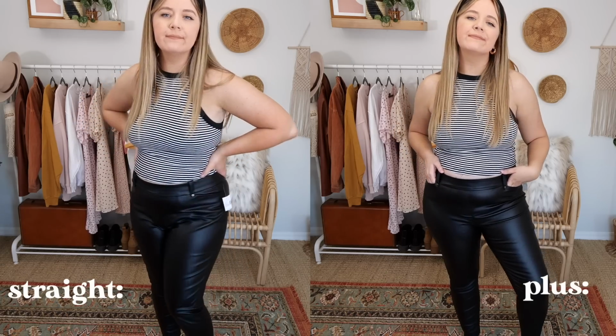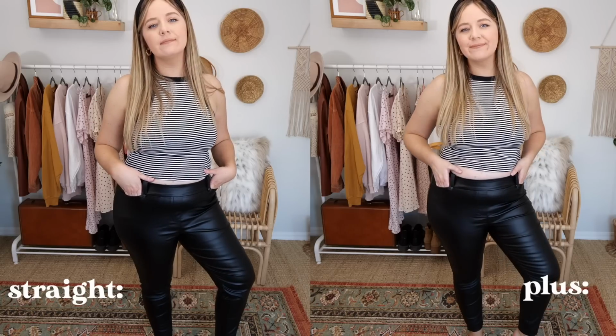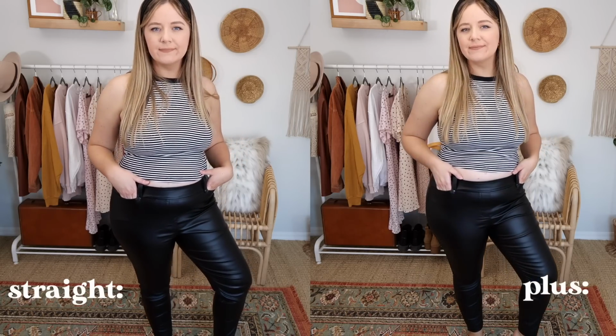I think I could still totally make these work, like if I wore maybe an oversized band tee and tucked in the front and then wore some cute combat boots, or a cute oversized sweater that covered the top of the pants where it didn't really matter if they were super high-waisted or not. I think that would be a cute option, but I don't know. I don't know if I'm gonna keep these or not. But again, like the straight size pair, I'm just sort of indifferent. I'm Switzerland when it comes to these pants.